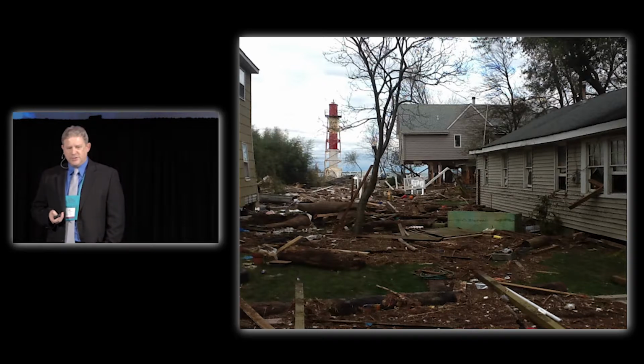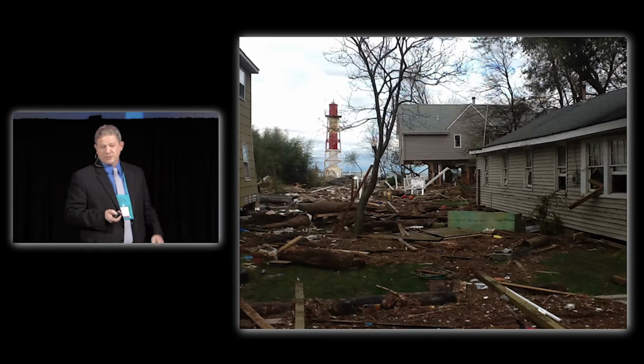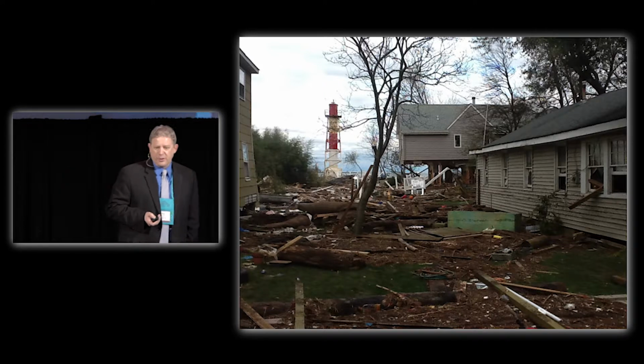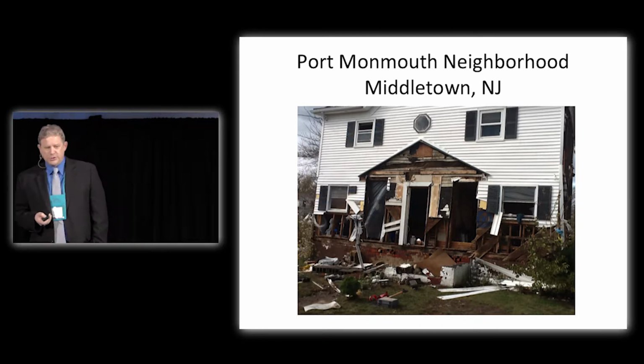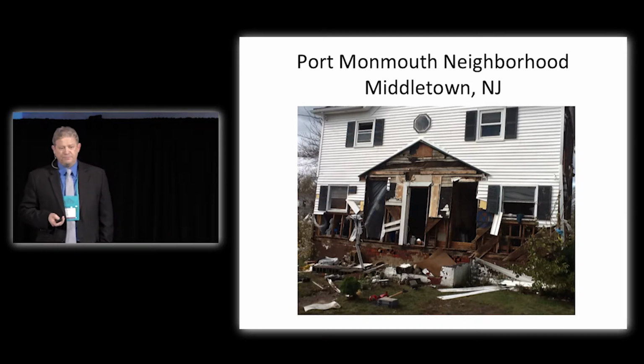There's another example. I'm sure you've seen these photos of structures that almost look like they shouldn't still be standing, but somehow they are. It's another house that used to have a really nice front porch. The front porch is long gone.